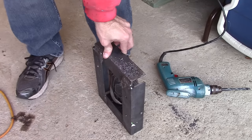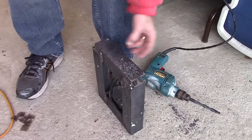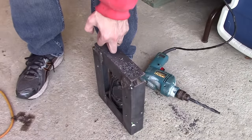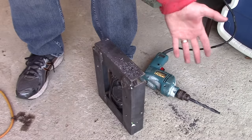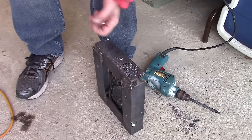I have a handheld drill here that I can use. So I already did three. I figured I'd show you guys how I do the last one here. Whenever I drill through steel like this, obviously you have to have a bit that's designed to do that. At the same time, you want to keep your bit cool, because you'll just burn out your bit.